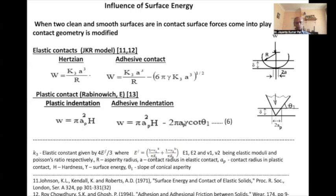Now, if you look at the JKR model, if there's a hemispherical asperity making contact with a smooth surface, then the load can be given by K3 A cubed by R. K3 is the equivalent elastic constant given below here, I'm not repeating, the equivalent elastic modulus for two different materials in contact. And for adhesive contact, it is the square root of K3 A cubed by R minus 6 pi gamma K3 A cubed, the whole to the power half.